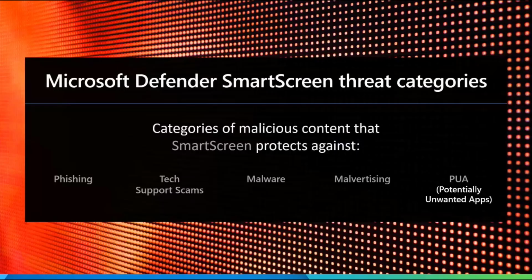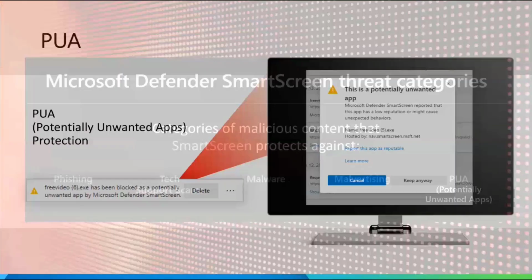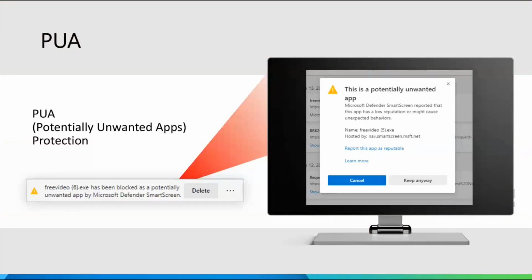One of the newer features that we've added over the last year is PUAs, potentially unwanted apps. These can be ads, crypto miners, torrents, security evasion. And so we've expanded past the phishing and the tech support scams and the malware and added in potentially unwanted apps. So this is what that looks like. This app is potentially unwanted. We give you a message. Again, it's based upon reputation. You can go ahead and report the app as reputable, again, as we learn every day about what is good, and the user can make a decision from there.